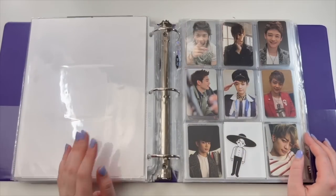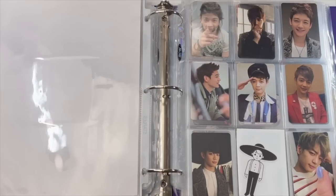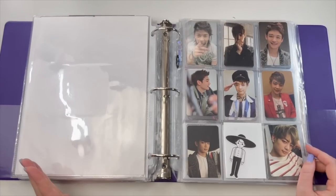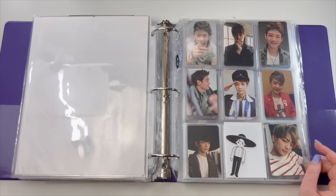Then we have SHINee. SHINee technically needs to be moved to a different binder, but I don't really have a place to put them currently because they're not a retired group. They were on like a mini hiatus for a little bit, but they're back. SHINee's coming back, and I plan on getting their new album. I think I'm gonna buy it in Korea too.